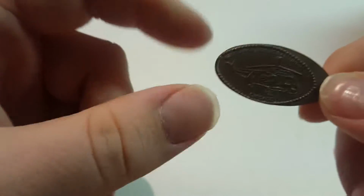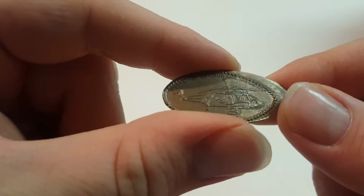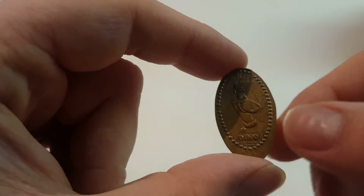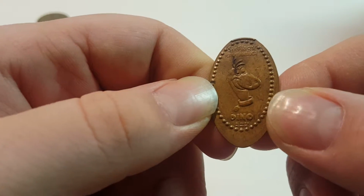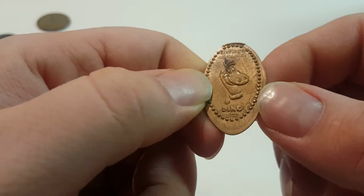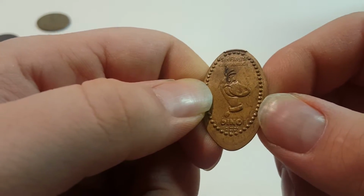When you're a kid, this is the cheapest souvenir they got at any place. Usually can't find anything cheaper. Next thing, I got this from Six Flags. It's Dino from the Flintstones. Six Flags Great America. That's in Gurnee, Illinois, I think.